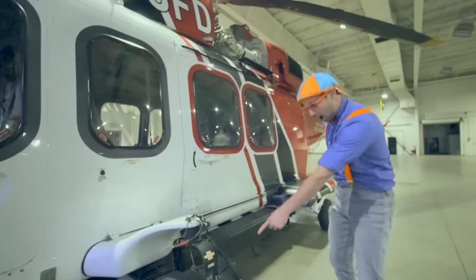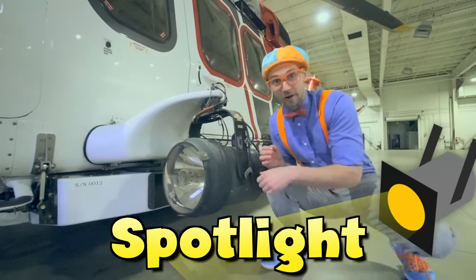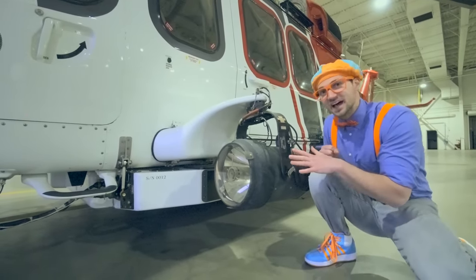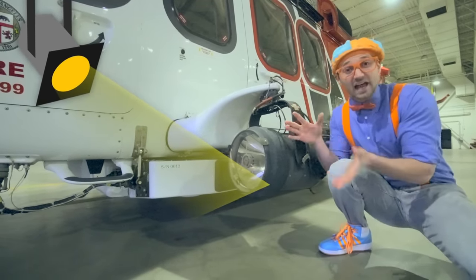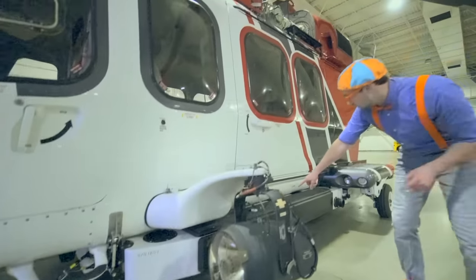Whoa. Oh, look at this. This is a spotlight. Ready? Also known as the night sun. This is used to shine so then everyone can see everything at night. Whoa, so bright!